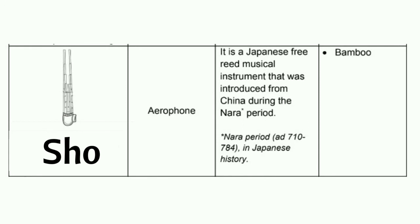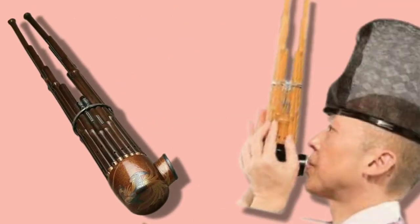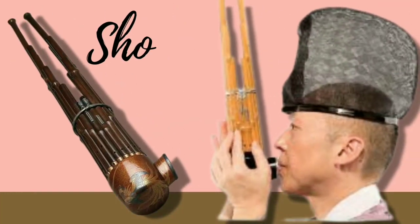Sho, also an aerophone. It is a Japanese free reed musical instrument that was introduced from China during the Nara period. Nara period in Japanese history. Materials used: bamboo. And this is the sho.